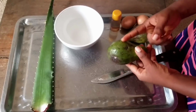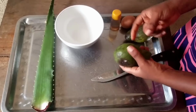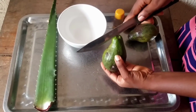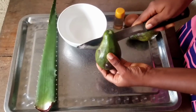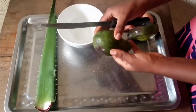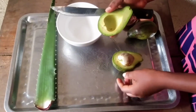So one of the ingredients we'll be needing for this is the avocado pear. As you all know, avocado is very beneficial to the hair. Avocado helps you grow your hair, it helps make the hair fuller, and avocado helps you retain length, which in turn helps you grow your hair. So we'll be needing avocado for this recipe because it is really important and beneficial to your hair.